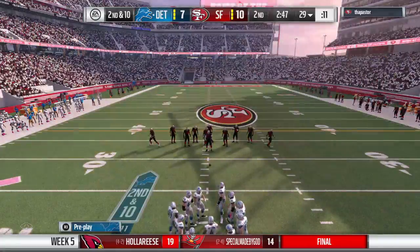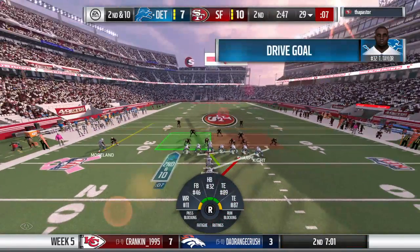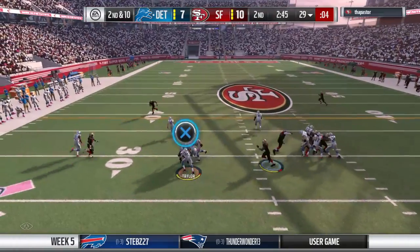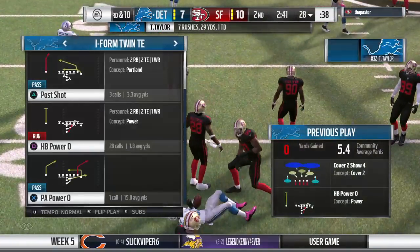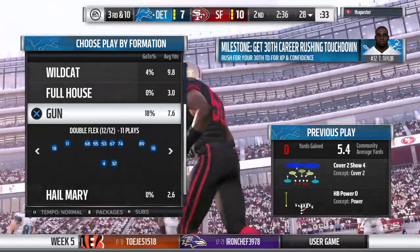Second down here after the incomplete pass. The play clock's running down, and he'll give it here to his running back. And nothing doing. He's immediately taken down at the line of scrimmage. No gain on that one as it brings up a 3rd and 10.